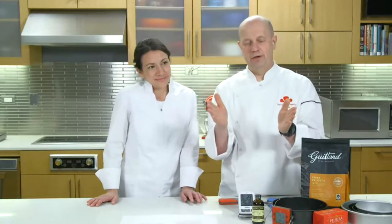So there is no ratio we can give. I mean, you can start with equal parts for dark chocolate, yes. Usually for milk and white, because it has a lower fat content and solid content, you would start 2 to 1. 2 parts chocolate, 1 part cream. Yeah. And then you go from there.